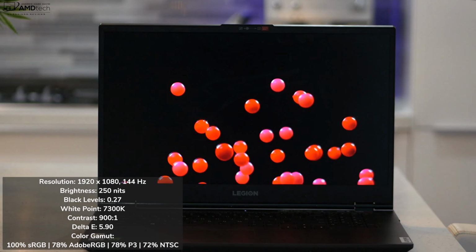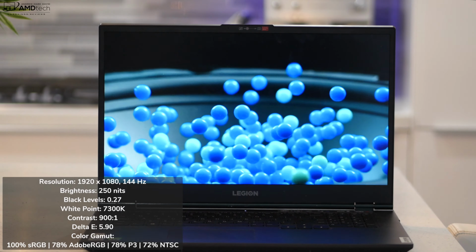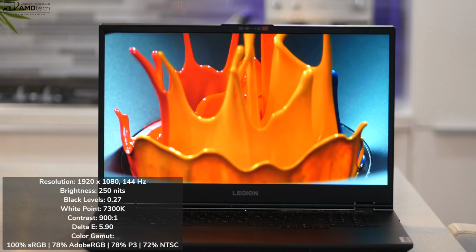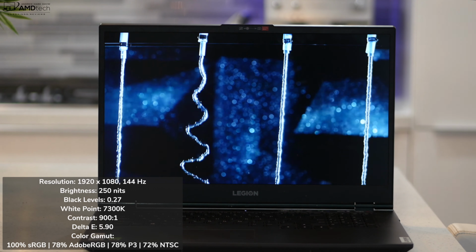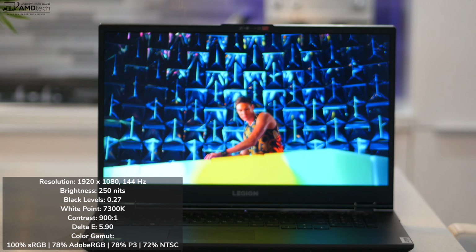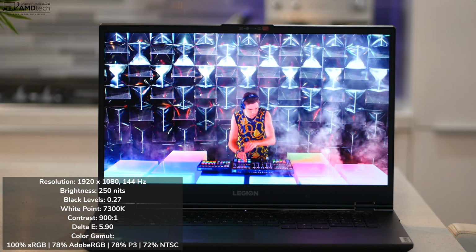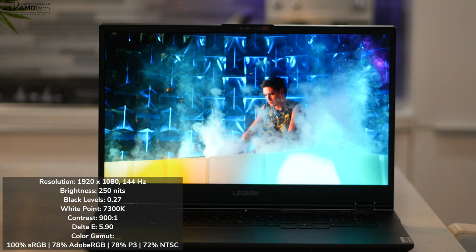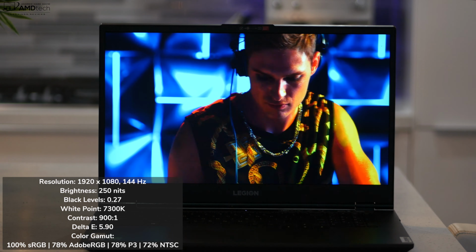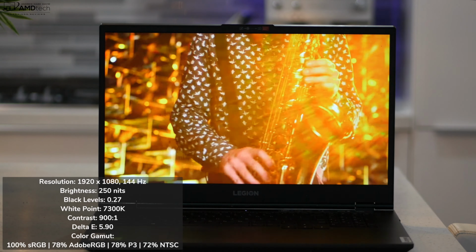And this is a full HD resolution of 1920 by 1080. It has pretty good black levels, 0.27, good white points, good contrast. Could be better with the color accuracy, of course, but it does cover the color gamut really well. 100% sRGB, 78% Adobe RGB, 78% of the P3 wide color gamut, and 72% NTSC makes this a pretty good choice to do things like Lightroom, Photoshop, and of course video editing. That is when you're not gaming.